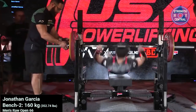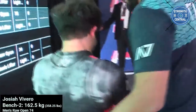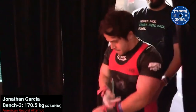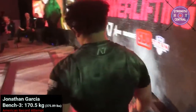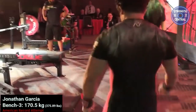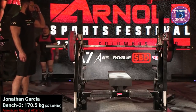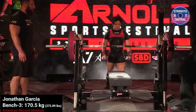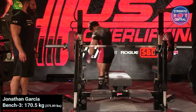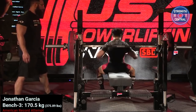Easy press, though. So I'd say a PR in his future. That was 160 kilos. What is his personal record? 162. He's bumping it up by half a kilo. 170.5. Wow. 376 pounds, at a body weight of under 66 kilos, or under 145. Again, he is built really well for squatting and benching. No surprise that this is his specialty.